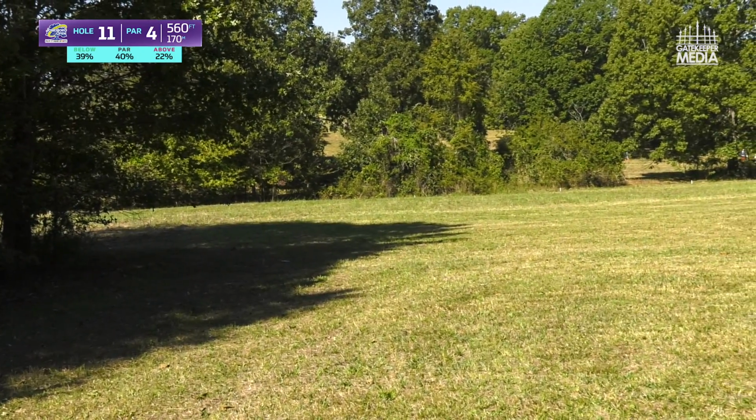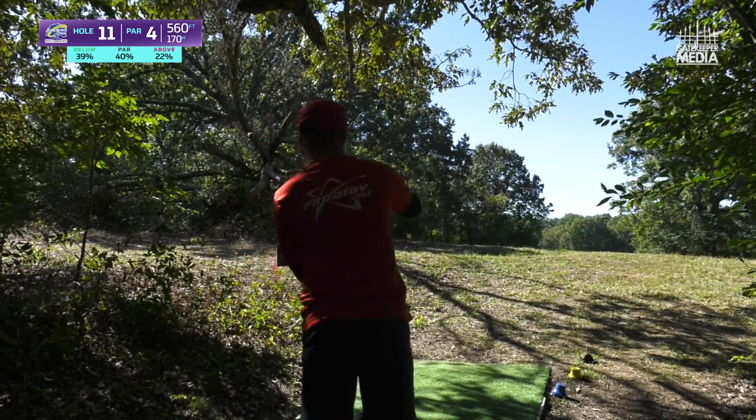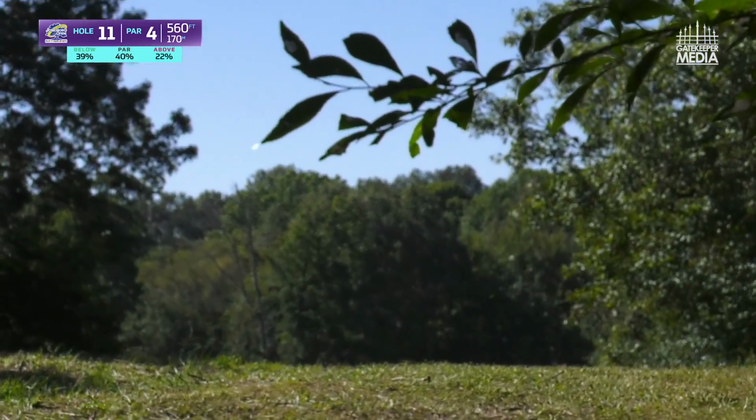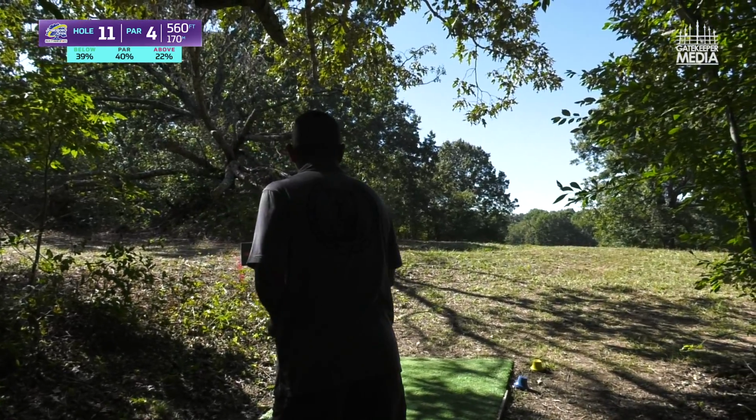Little straight, little far, honestly. Yeah, he probably threw a bit fast of a disc there. He could have dialed it down. He'll still have a great opportunity, though. I'm guessing from there, though, it's a turnover putter and not even a flick anymore. Yeah. Ezra messing with the right trees, but ending up left.